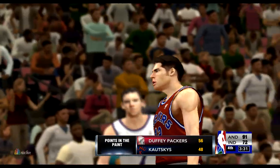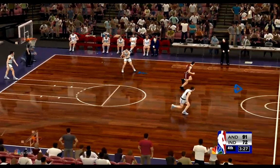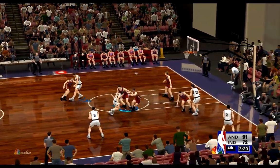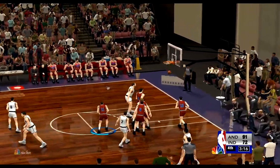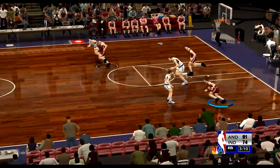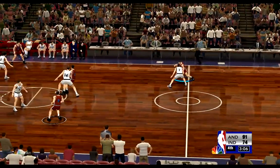Number 12. Shot's good. You know, if their plan was to keep going inside a ton, it sure has paid off. I mean, it seems like every bucket they get is in the lane. Well, no reason to take an outside shot if you're scoring at will from inside the paint. On the Pacers with possession here. Trailing by 19. That's good. He's got 20. The visitors with the ball.